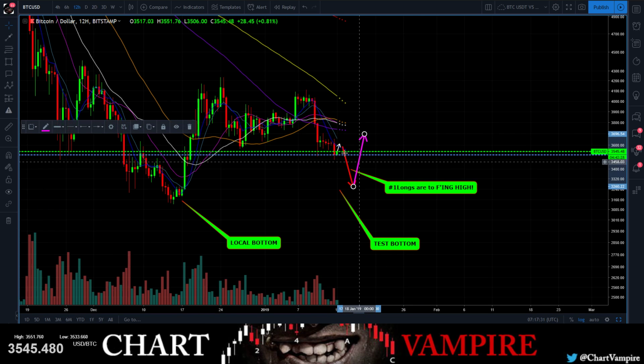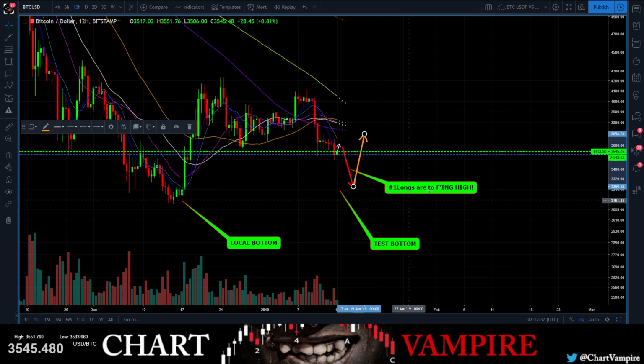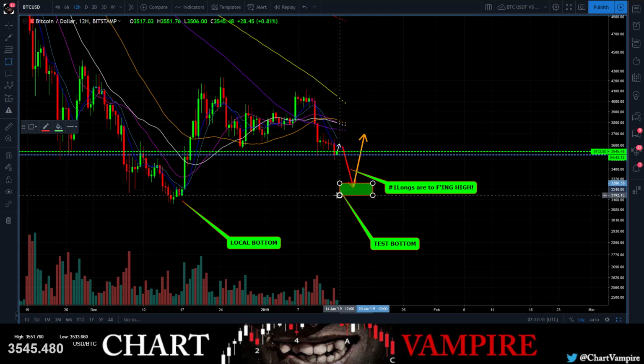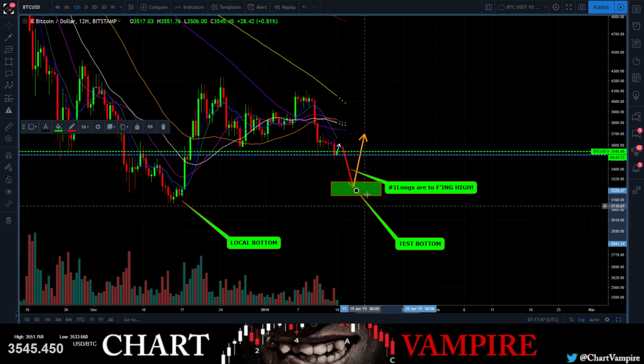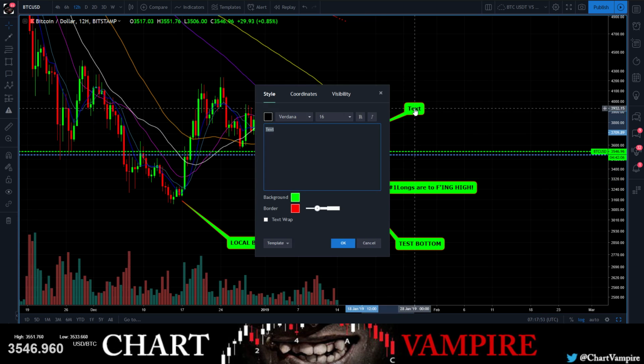I just think there's a lot of longs out there. Then we're going to get this, which is going to be our questionable area. This is really where the rubber hits the road, because right in this area, which we're going to call our test bottom, if this holds, this will create a FOMO effect. So what you're going to get is a bounce FOMO.